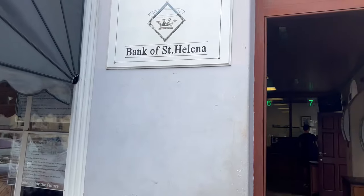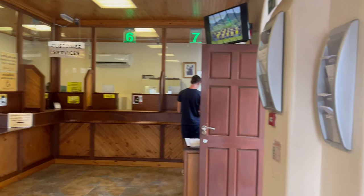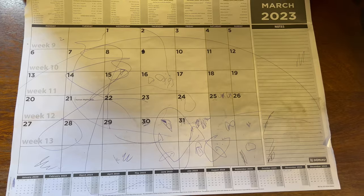To exchange some money, we came to the Bank of St. Helena, which is in the center of Jamestown, and Jordi is waiting for the money. I decided to look around the bank. And as you can see, March is very busy here.